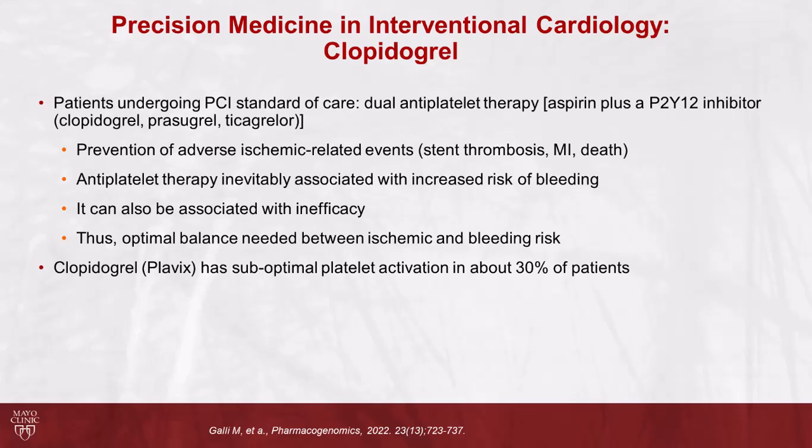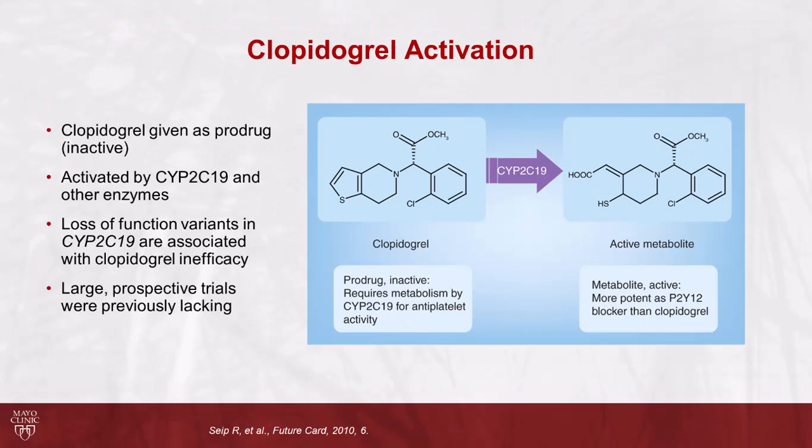And even though clopidogrel is standard of care, it does have suboptimal platelet activation in about 30% of patients. And this is largely due to loss of function variants in the gene known as CYP2C19. So clopidogrel is given as a prodrug where it's inactive, and then it's activated by CYP2C19 and some other enzymes to its active metabolite. And as I mentioned, these loss of function variants in CYP2C19 can lead to inefficacy, and this has been known for some time, but the uptake for pharmacogenetic testing for clopidogrel has been lacking because up until this point there were no large prospective trials looking at this.